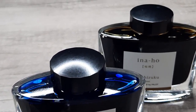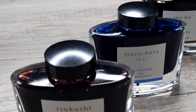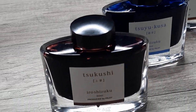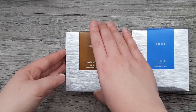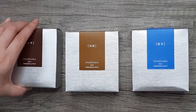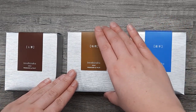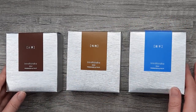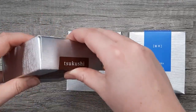And if you're wondering why I want to talk to you about these today, it's because they're still on the market, and I want you to be armed with the information you need. So the three discontinued inks were Tsuyu-Kusa, Inaho, and Tsukushi. Pilot announced these three inks' discontinuation from the Iroshizuku line back in October of 2021, and their supply on the market has been dwindling ever since.